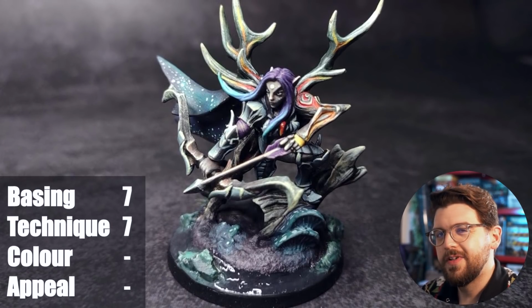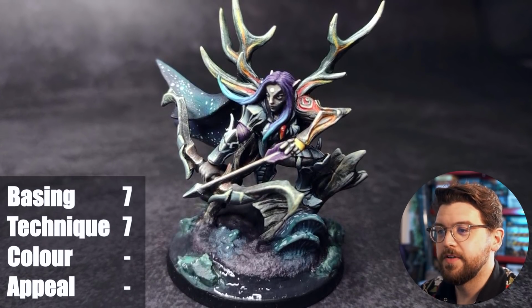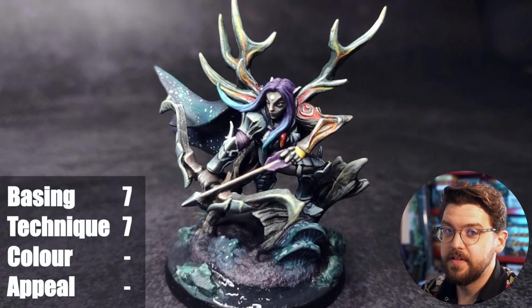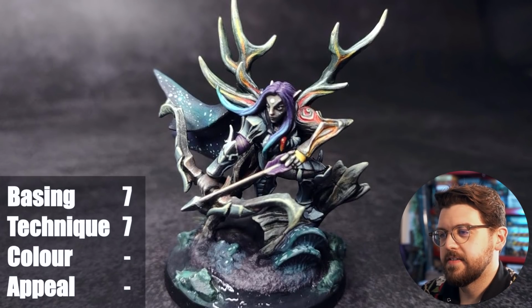Color. I do like the muted color palette and it suits the model. I wouldn't say color is necessarily one of its strong points though, if I'm being totally fair. I'm maybe going to say 6.